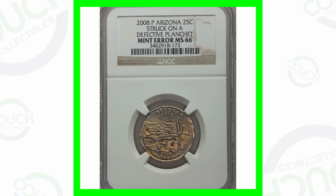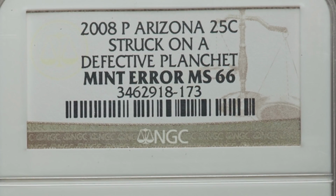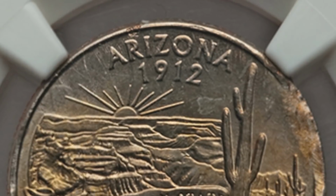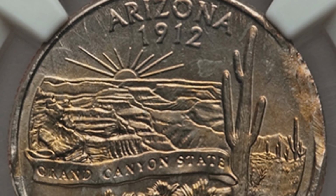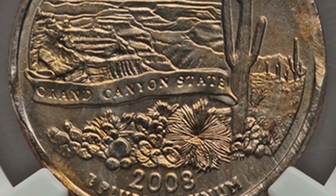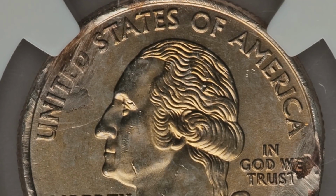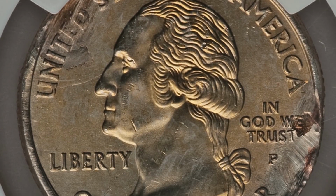Now in 2008, here is the Philadelphia minted Arizona state quarter that was struck on a defective planchet, and we can see that there in the image display. It's got a little goldish tone to it, and the planchet is defective. I mean, pretty much the error speaks for itself. This quarter sold for a little over $50, so again, not thousands of dollars, but let's move on to some more valuable coins.